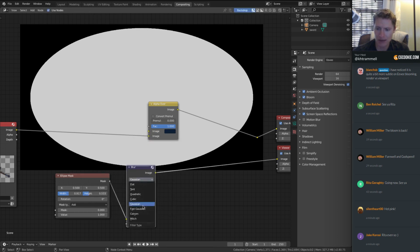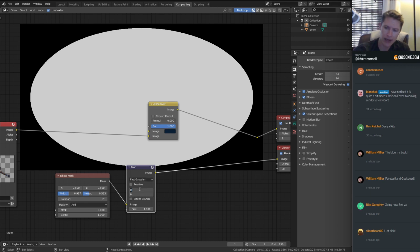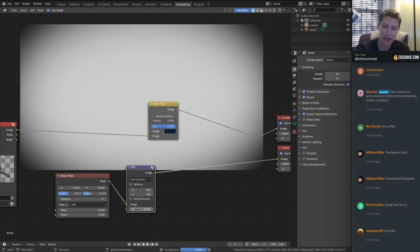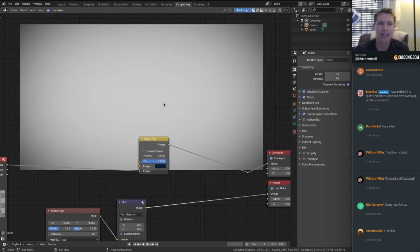Then let me add a filter blur node. I set this to fast Gaussian. I've never had to use really any other blur. It computes much faster than the others. So X and Y, I'm going to use 100. I usually change it to 100 for a broad blur, and then use the size as a multiplier. So when I switch that to 3, I'm pretty sure it's like blurring 300. But let's try 5. Okay, I like a vignette to be subtle too. I don't want it to be overly dark on the edges and noticeable. You kind of want a vignette to be more subtle rather than very explicit.